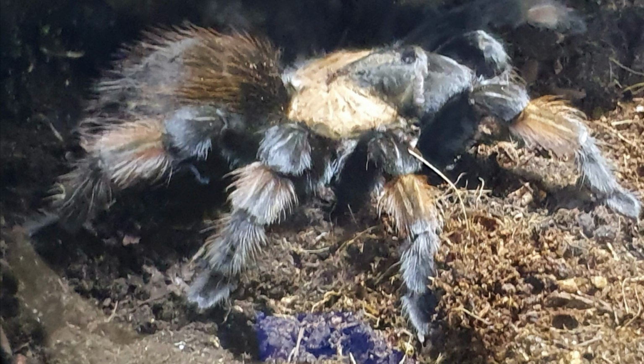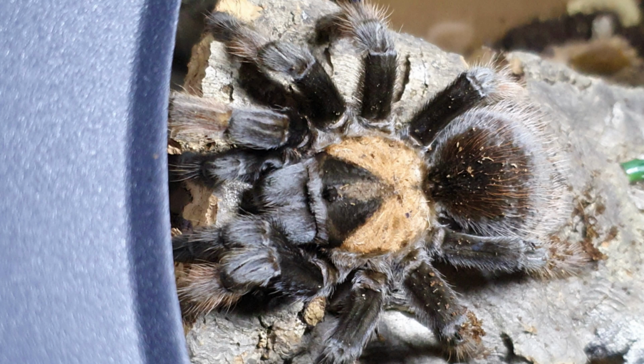They do like a nice deep substrate for them to burrow, so make sure you've got a nice deep substrate and they will burrow. But saying that guys, my girl Daisy, she doesn't actually burrow that much. She's normally out and about walking around her enclosure. They have been known to be very skittish at times, and known to flick hairs, but saying that, from my own experience, my girl has not actually flicked that much hair, and she's not very skittish, she's very chilled. So I think it depends on the tarantula itself.